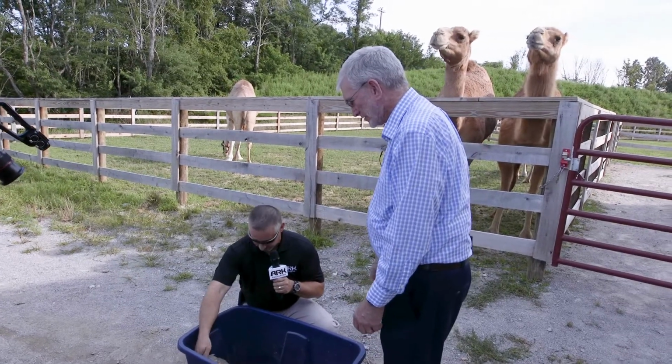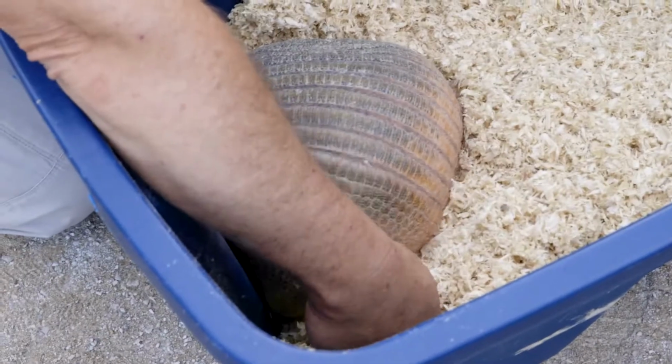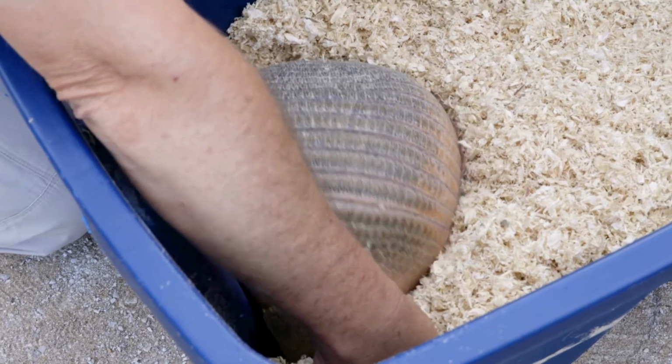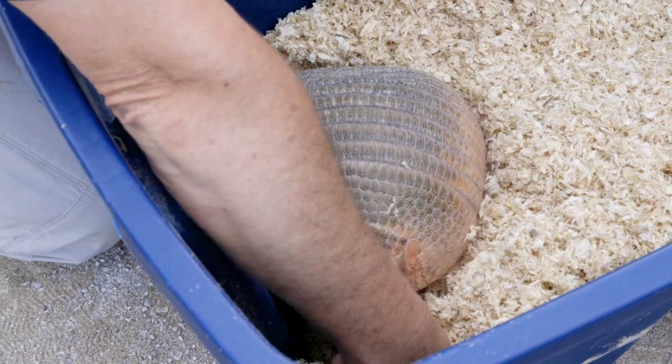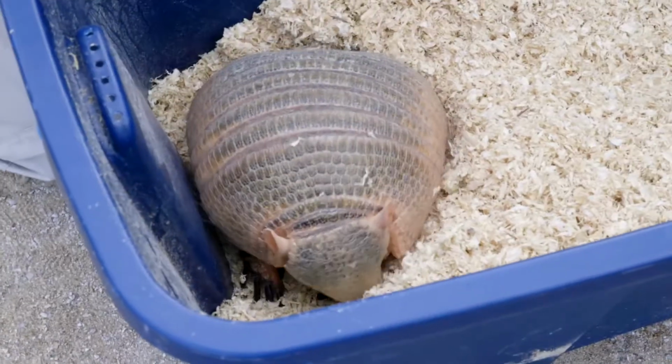Very creative. So what are you feeding him? Right now he's getting super worms and wax worms. These are some of his absolute favorites. And I've already had breakfast. Well, I've got plenty for you if you want. Oh, it's okay. And he also gets cat food and baby food, believe it or not.